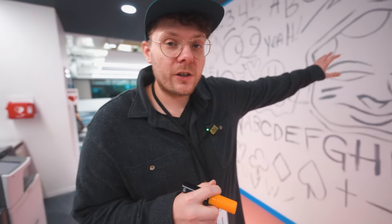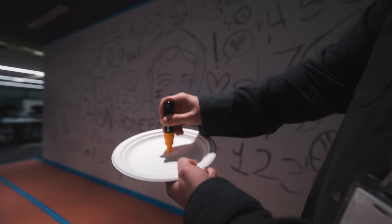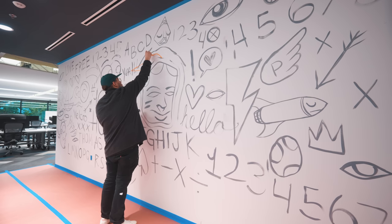Okay, now that I have my concept art mocked up, I'm gonna go ahead and start sketching my art onto the wall following my photo merge thingy. The doodle grid is a great method to get your concept art accurately up on the wall. But whenever I can, I prefer to use a projector because it just speeds things up so much.